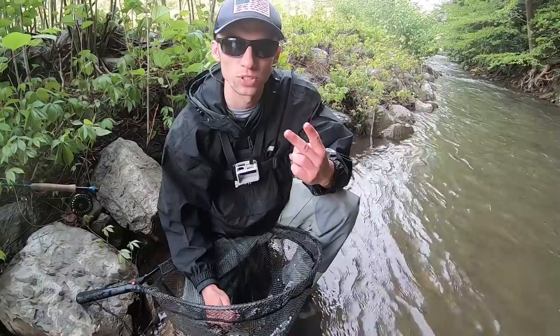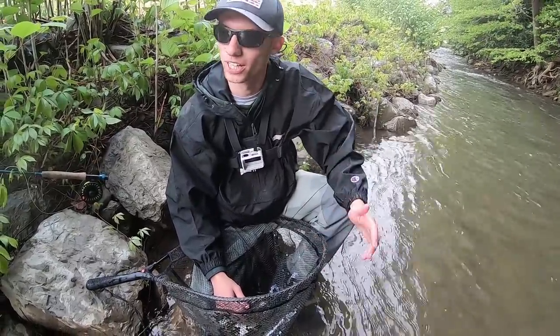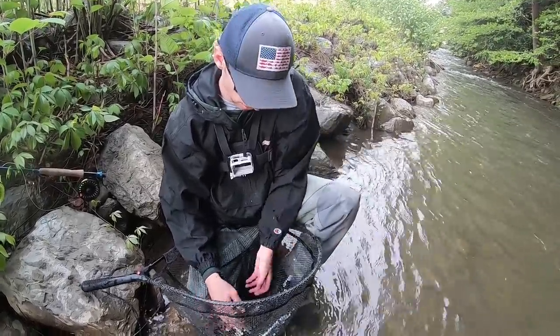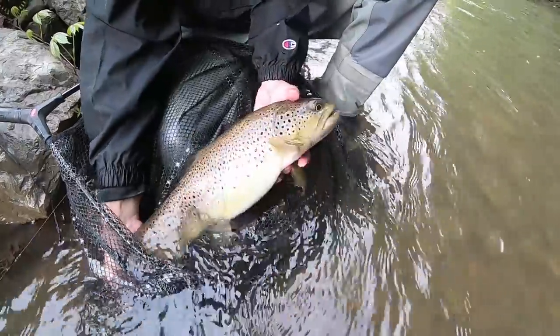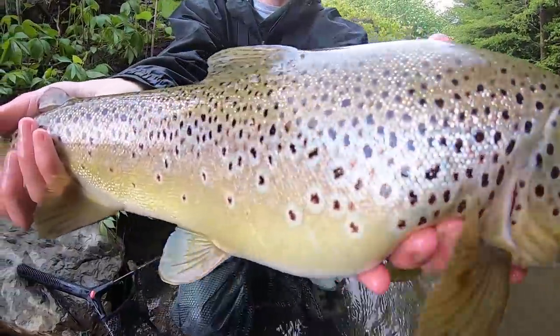So this is my second 24-inch brown trout of the day. And we're tired. We're worn out. It's freezing cold now because we're soaking wet. And it's dropped like 10, 15 degrees. So I'm just going to show you this fish and let it go real quick. I don't know, it might jump out of my hand, so don't be shocked. There it is, guys. I mean, look at the head on that thing.